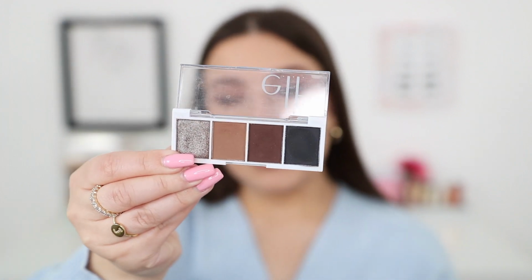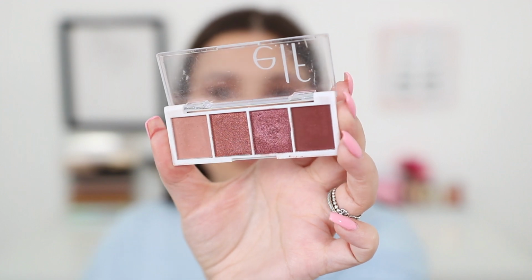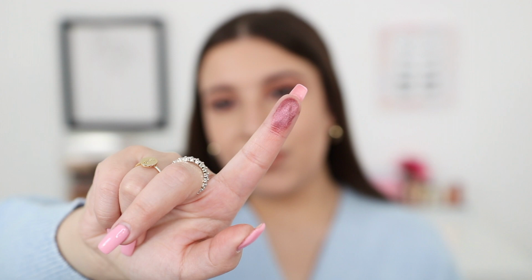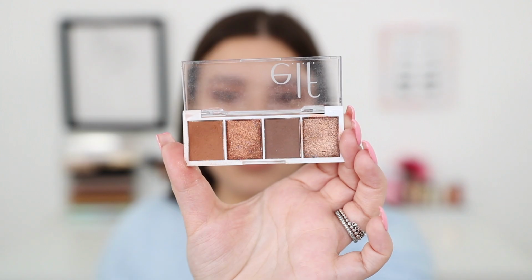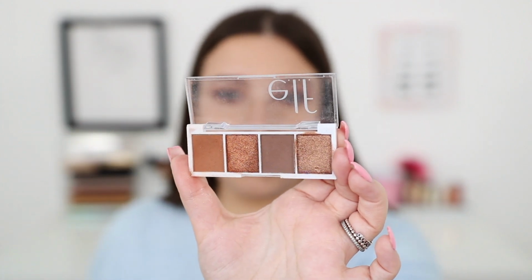This is the shade Truffles, another one of my favorites. It's a nice deep cool tone palette. I also have Berry Bad, which speaks for itself, just some gorgeous berry shades. This shimmer shade in here is one of my favorite shades when I want to go for more of a berry tone. I love using this palette. If you are a warm eyeshadow lover like me, you absolutely need the Pumpkin Pie bite-size eyeshadow palette. Here is what that one looks like, just an awesome warm brown. Again, some beautiful shimmer shades.